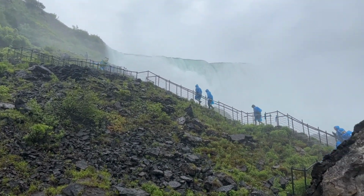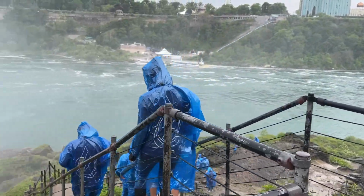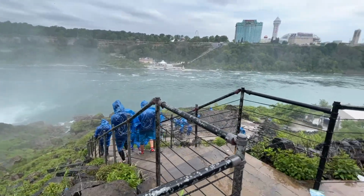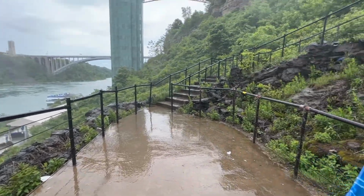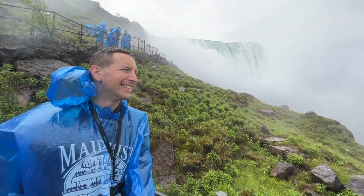It is basically just stairs up the side of a hill that will get you pretty close to the American Falls. Now, if you're gonna do Cave of the Winds, I don't think this is an absolute must-do, but it's fun and it's included in your ticket, so you might as well do it.